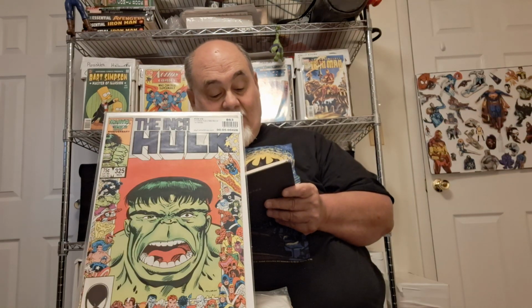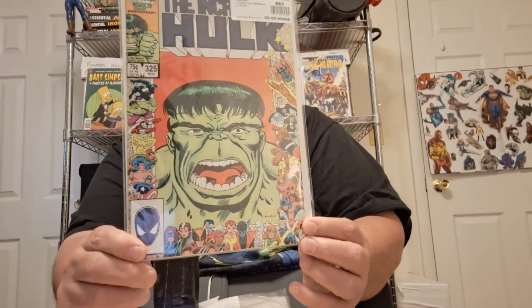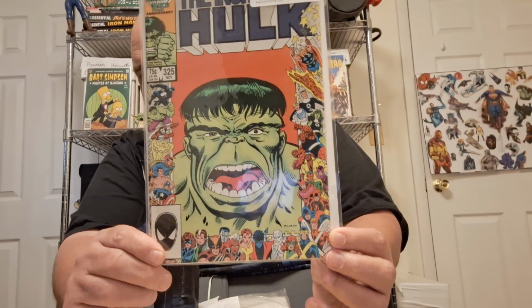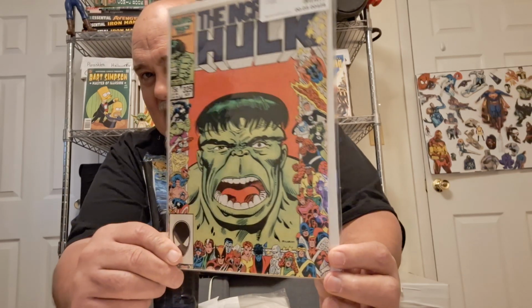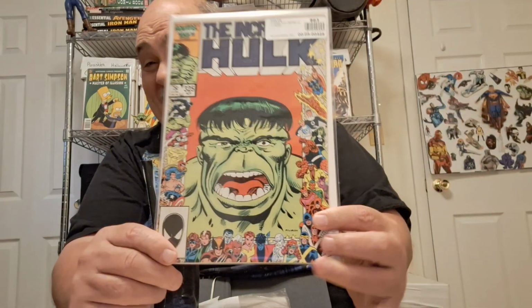Here's the Hulk. Incredible Hulk #325. Cover art by Al Milgrom. And what do you think of the Hulk? He's pretty good there. He's got a haircut like Moe from the Three Stooges.